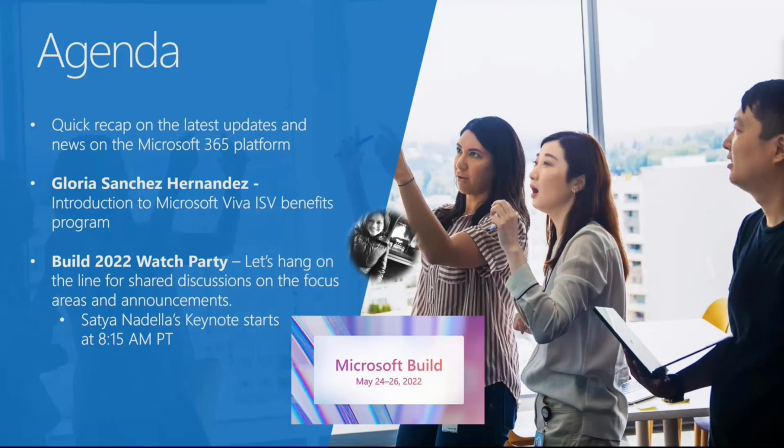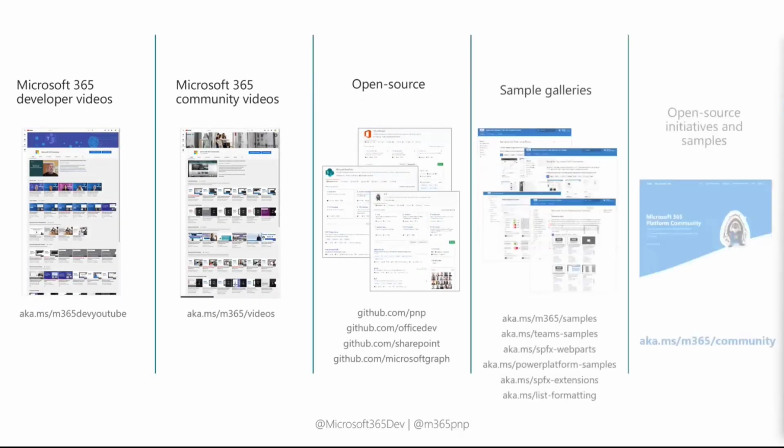So Gloria from our partner marketing, she's going to do intros in a second, is going to talk about the introduction of the Microsoft Viva ISV benefit program, and then at quarter past we will jump on this Microsoft Build keynote process. So I'm going to be relatively quick now on the slides, and we're going to skip a lot of the typical slides we do, but I didn't want to skip this one.